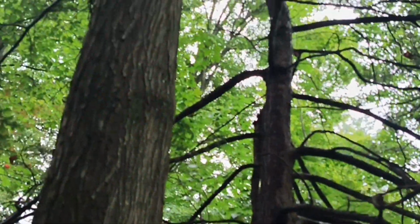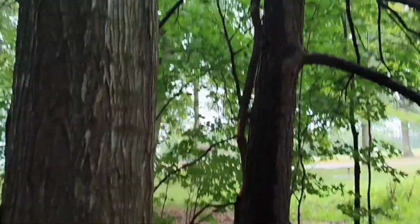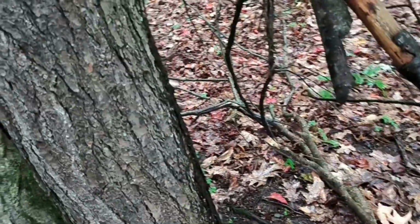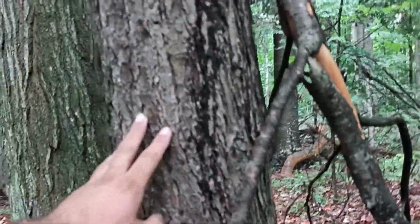I got to check the terrain. I don't think I have to climb one of these trees. But the GPS does put it right near these trees. I've seen fake bark before. I don't think anything on this tree is fake bark. It's all absorbing water pretty well, and the fake bark is generally plastic.